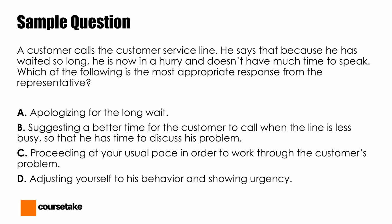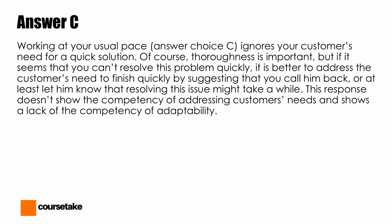What's number C? So C was proceeding at your usual pace in order to work through the customer's problem. That sounds like a negative answer, right? A customer has called, the customer is angry, the customer has an issue of time, and then you're just doing your own thing. How would you feel if you walked into a store or you called up customer service and that person never paid attention to you or never gave you what you needed? Okay? So C is also a bad answer that shows that, look, you're not addressing my need right now. You should be working for me. Why aren't you doing that? So it's again something that you want to eliminate. So we're going to keep A, and B and C we can eliminate.